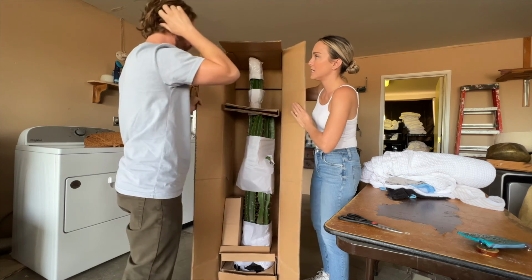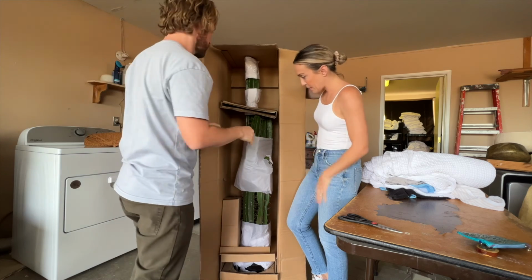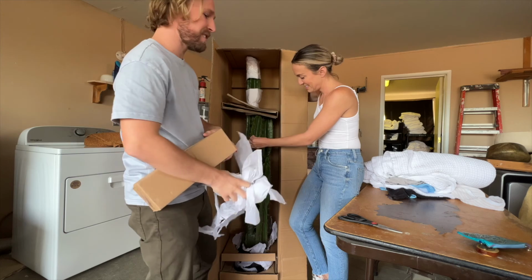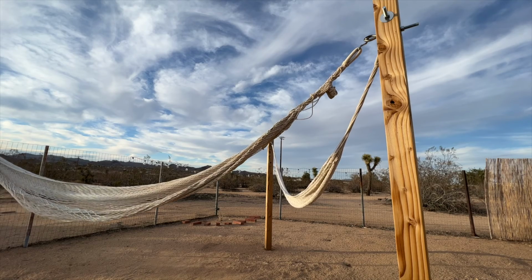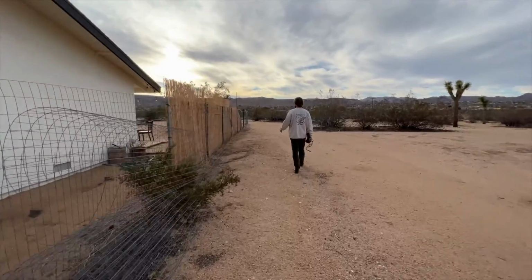Do we want to put it in already? No. Now we need to get a pot for it. We want to do an entire reveal for you guys. I wasn't going to touch the spikes because I thought it. Spikes are not sharp. No. Ooh.